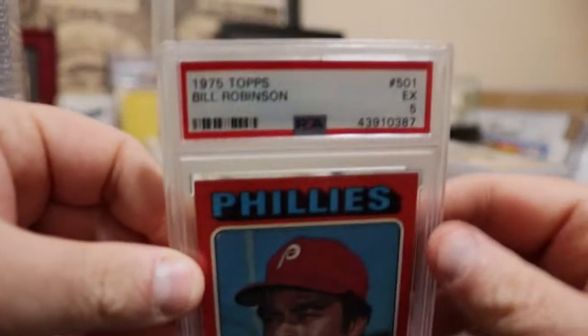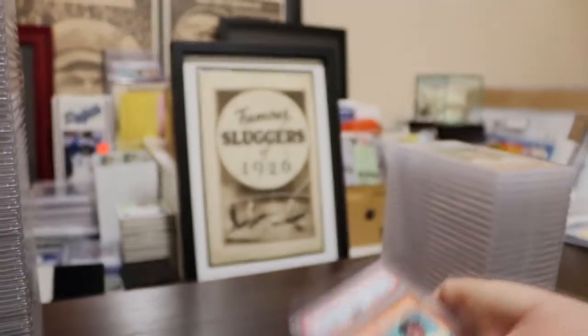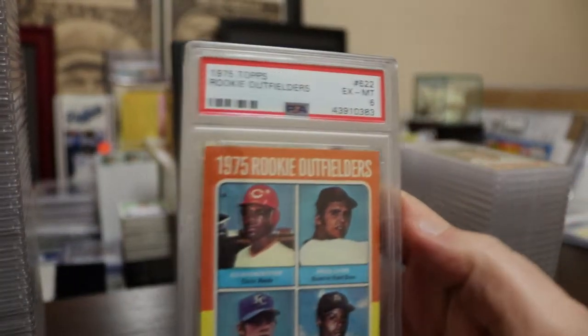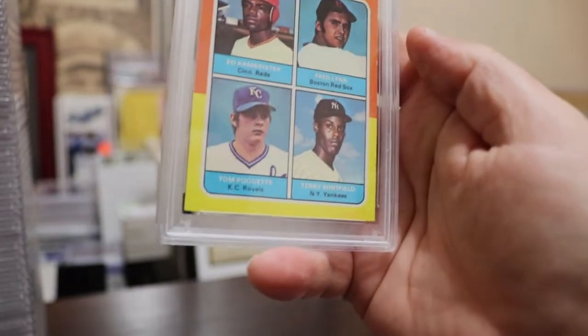My camera's getting on my nerves again. There it is. Alright. And then we got a Fred Lynn rookie. All you Red Sox fans are probably like, oh my god, wow, you're all going nuts now. Just a PSA 6, Fred Lynn. Very nice card.